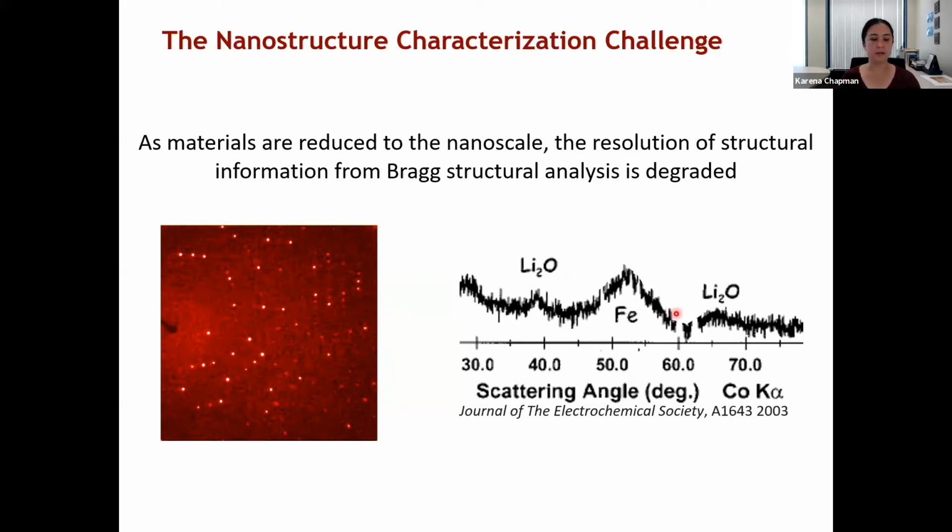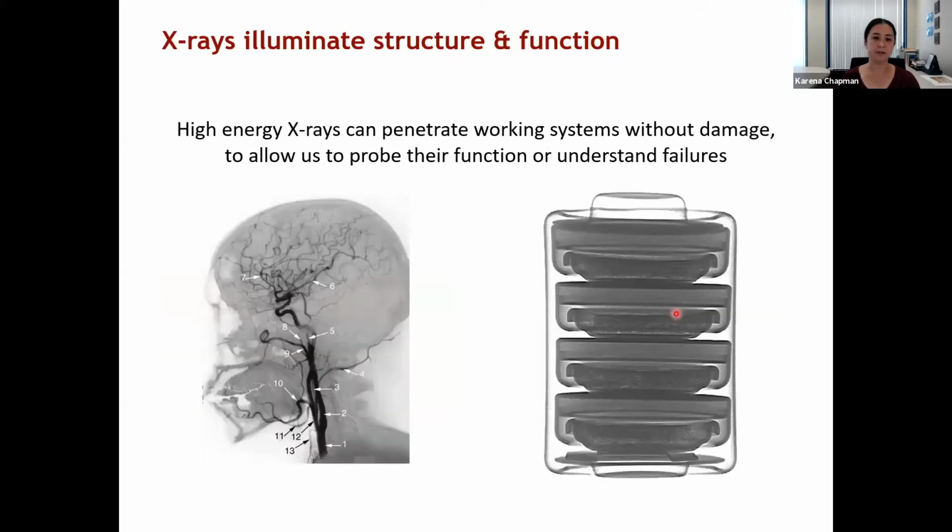The solution to both of these challenges relates to using high energy X-rays. We're very familiar from a medical perspective with using high energy X-rays to look at an operating system and try to identify why something might be working and why something might not be working, and what is the nature of that structure. The important thing is that high energy X-rays can penetrate the system without changing it.